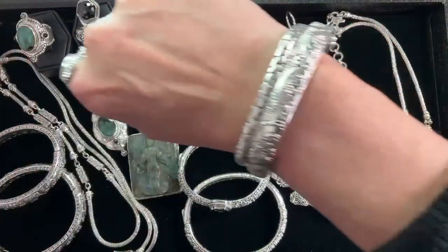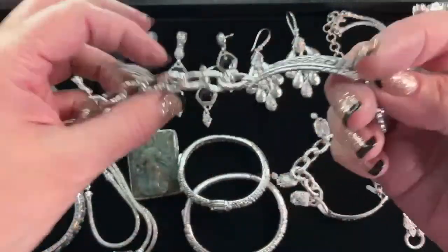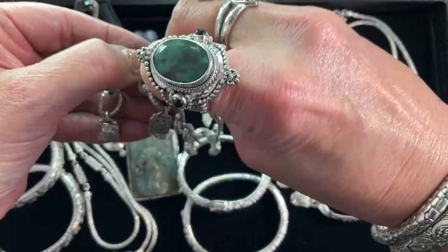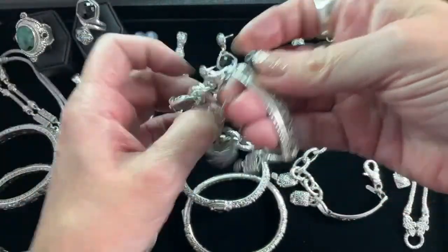But I got to tell you, at a 5-inch wrist, this is structured. Well, my wrist isn't 5 inches. Let me try to get it to a 5 so you can get an idea where that would be. I think she's going to be probably right here, if she's a 5.